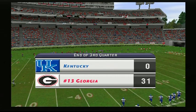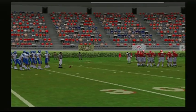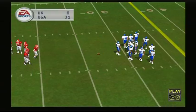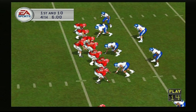And that's the end of the third quarter. Our score in this one, Georgia 31, Kentucky nothing. They've switched sides, and these teams are all set to start the fourth and final quarter. It's first and 10, ball on the 27. The Bulldogs come out in the ace formation. Set.